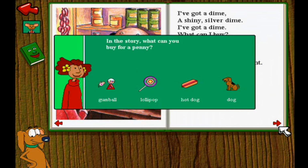In the story, what can you buy for a penny? Gumball, lollipop, hot dog. You got it!